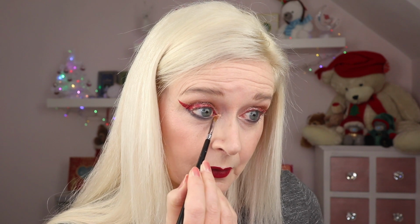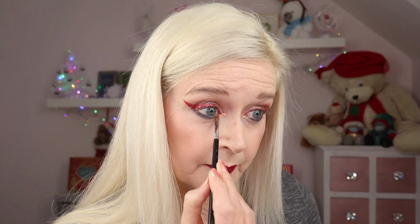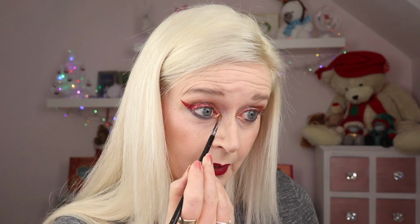For my inner corners, I'm going to try this shade. I don't know what it's going to be like, but I'm going to give it a go. Yeah, that's quite pretty, and it adds a little something, so just wrapping that around my inner corner and just slightly onto the lower lash line there. It's a bit less glittery and more of a shimmer shade, so it's not going to have too much fall down. Just gives us that little glint of gold in the inner corner there.